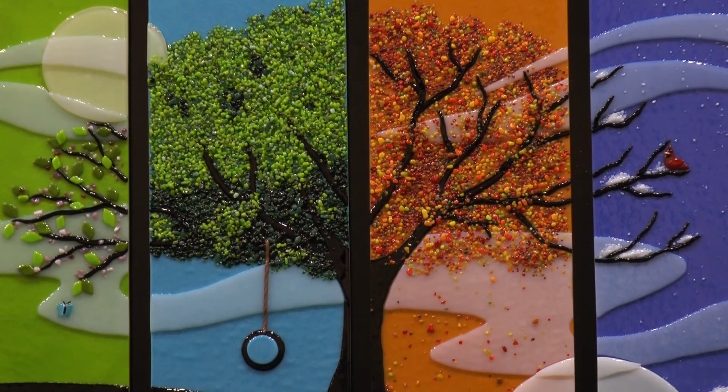And if somebody would order that, they'd be able to customize different things into the piece that they wanted. It usually takes about a month to recreate that size. But a smaller tabletop display, we could create within a week.